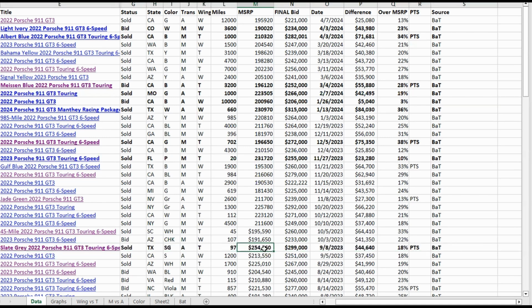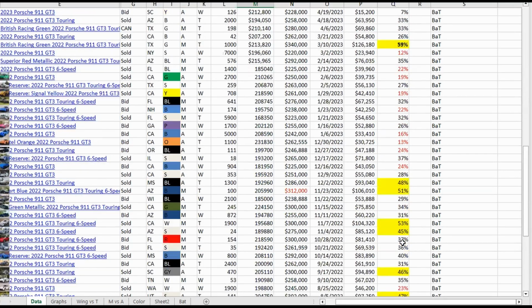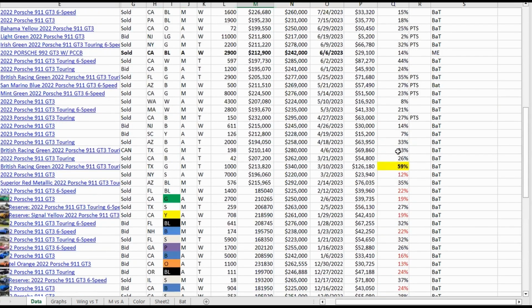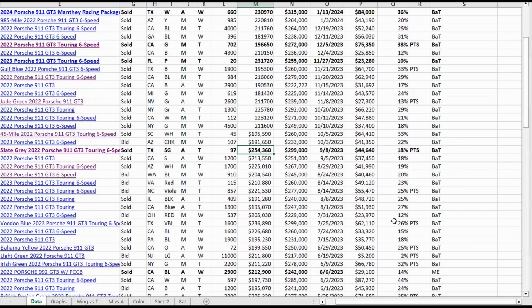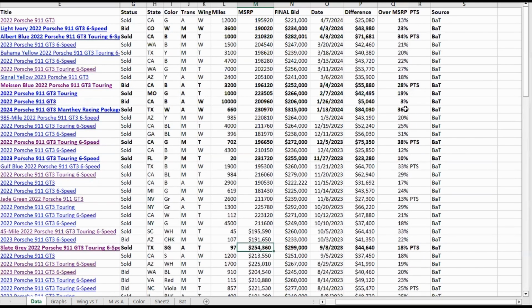Actually, before we get there, some of you came here just to see trends, right? As you can see, if I go down here, we started out 40, 50, 60% over MSRP, settled down to the 30s and the 20s by, let's say, the middle of 2023. Then it dipped down a little bit into the teens for a minute, and then it settled back out into the 20s and 30s again. So that's really where we are.